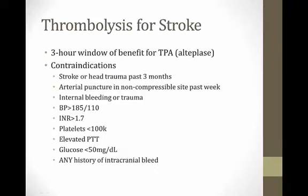So let's talk about thrombolysis for stroke. There is a 3-hour window during which clinical trials have shown a benefit to giving these drugs. So one of the first things you want to determine when you see a patient who may be having a stroke is how long their symptoms have been present. The drug we generally use is TPA, which stands for tissue plasminogen activator. It's also called Alteplase, and this is a powerful clot-busting drug that can lyse the embolus and reperfuse the brain.